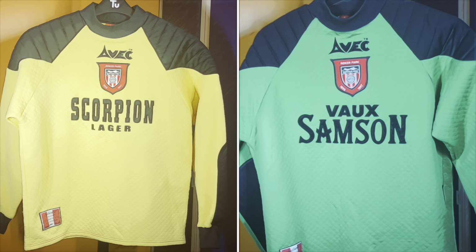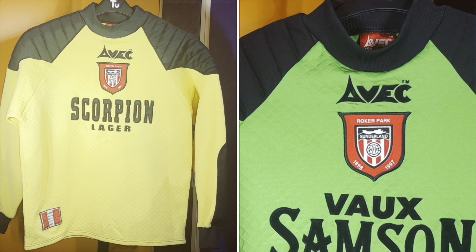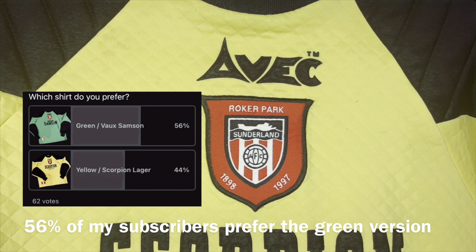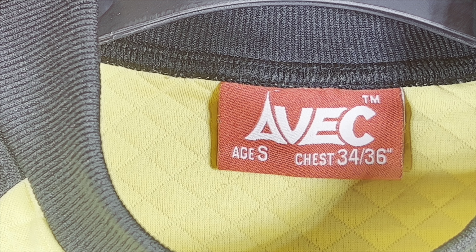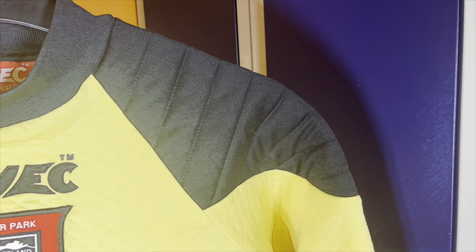This may be controversial, but I think I prefer these over the previous ones. As much as I love the madness of the 94-96 shirts, the little extra details on these along with the shoulder pads make these feel of a much higher quality and they look awesome.